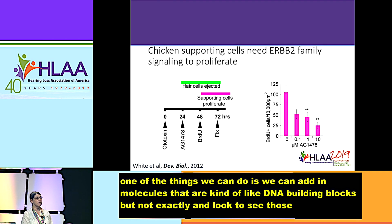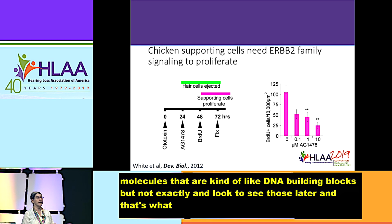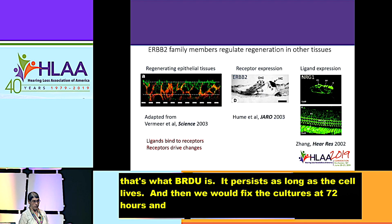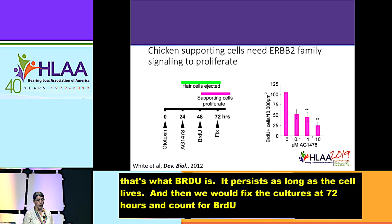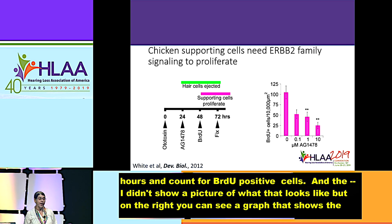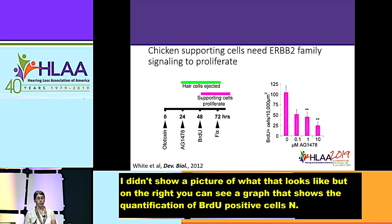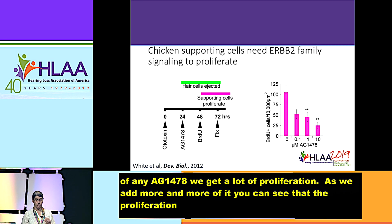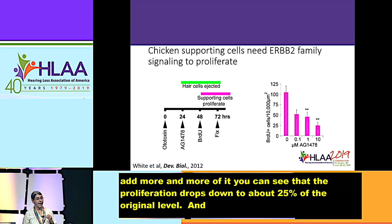And that's what BrdU is. It's a chemical that gets incorporated into DNA, and then it persists as long as the cell lives. And then we would fix the cultures at 72 hours and count for BrdU positive cells. And I didn't show a picture of what that looks like, but on the right, you can see a graph that shows you the quantification of BrdU positive cells. And in the absence of any AG1478, we get a lot of proliferation. But as we add more and more of it, you can see that the proliferation drops down to about 25% of the original level. And so this shows you that ERB-B is definitely involved in the natural regeneration pathway.